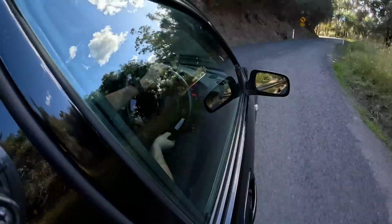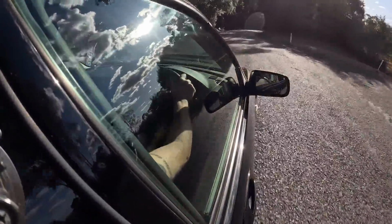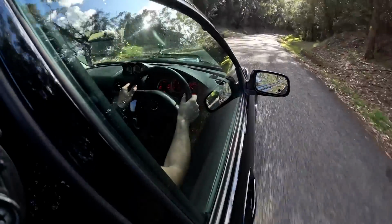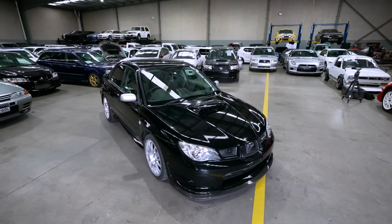Obviously the Brembo brakes work great, but man, as a driver's car, there are a lot of people out there that don't think WRXs are great drivers' cars with understeer and this and that. But man, the S204, and I'm sure all of the S20 series of cars, they're special. This is really cool. It's a lot of fun. Obviously, I can't tell you what it's like on the circuit, but man, as a street car, this thing is sick fun.